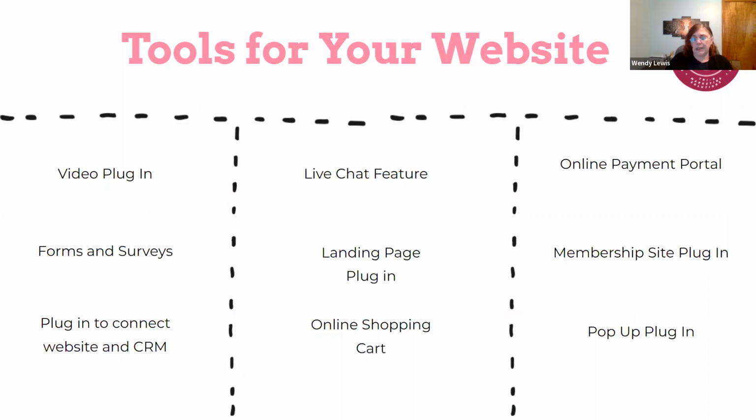A membership site plugin would be great if you offer services and not products, a private way for people to access your different services, even if it's videos to educate them. If you're a consultant, say you do taxes, then you can have a membership plugin where they can get access to their tax information online and still hold to privacy rules. Pop-up plugins are another important tool for your website.